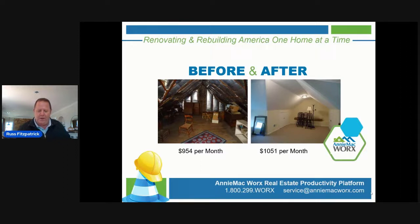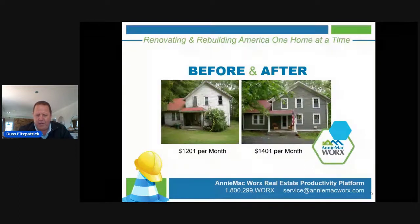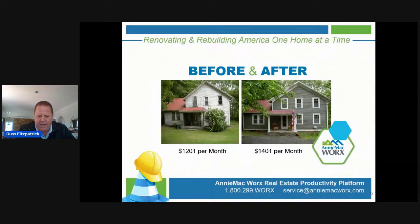Before we did the reno loan, they thought their payment was going to be about $1,000 a month. After we did the renovation loan, their payment was about $1,000 a month. It wasn't significant in their monthly payment. A couple that were a little bigger projects that we've done, you selling somebody a house and they could buy it as is for $1,201 a month, or they can buy it renovated for $1,401 a month. It wasn't a bad choice for them to get a fully renovated home for the same price.